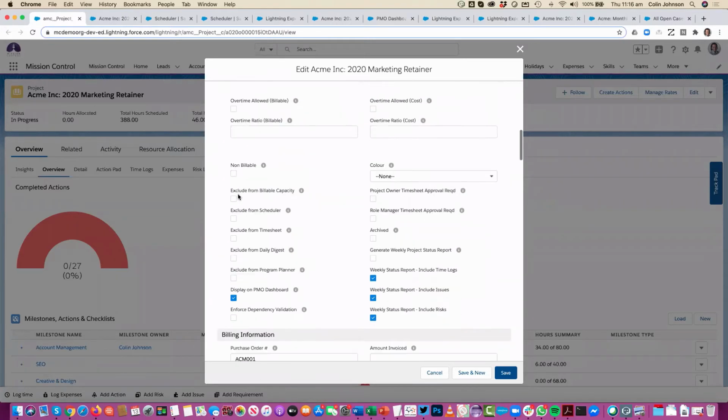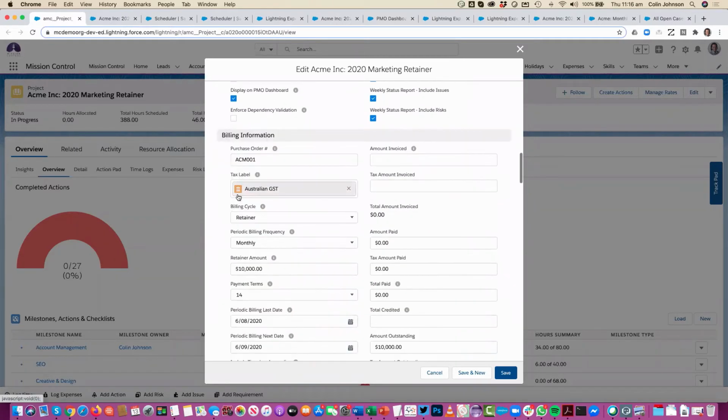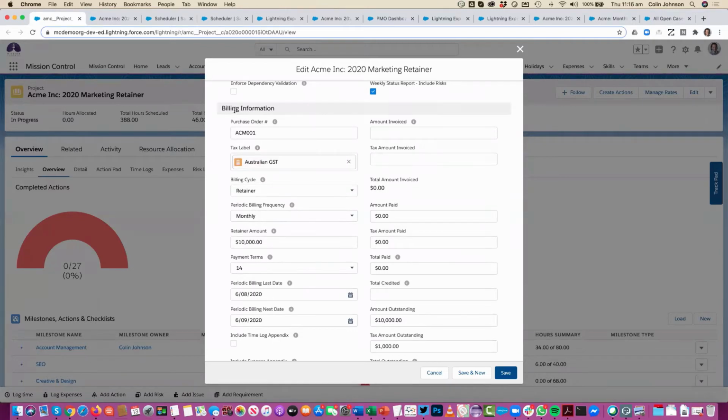And then in terms of actually getting the money from the client, we've set up our billing information here. So you can see I've obviously got a purchase order. I'm indicating that I need tax to be applied to my invoices. And I've chosen a billing cycle of retainer. So the main thing on retainer is I need to set a frequency. So how frequently am I going to be raising invoices? In this scenario, I've chosen that I'm going to be raising an invoice on a monthly basis. There are a number of other options there too.